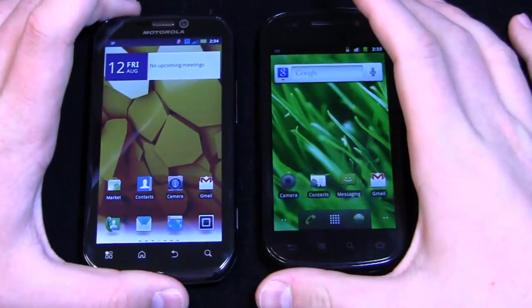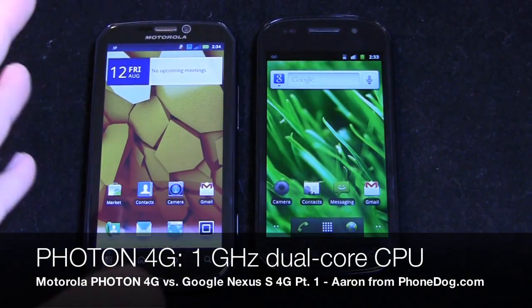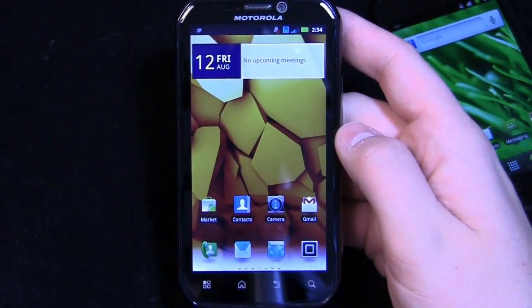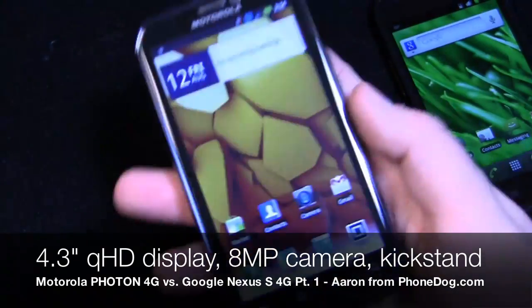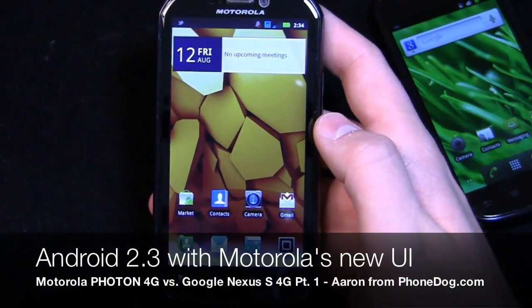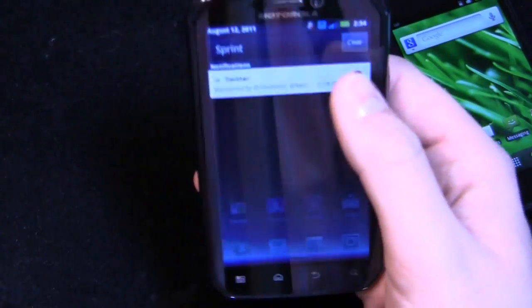Here's the Motorola PHOTON 4G, 1 GHz dual-core NVIDIA Tegra 2 processor over here, 4.3-inch display. I mean, this thing's the bee's knees when it comes to features. Like 1 GHz dual-core processor, 4.3-inch PenTile QHD display, 8-megapixel camera on the back with a front-facing camera for video calling and stuff like that on the front. Android 2.3, so Gingerbread pre-installed out of the box, and it has the newest build of Motorola's applications platform.